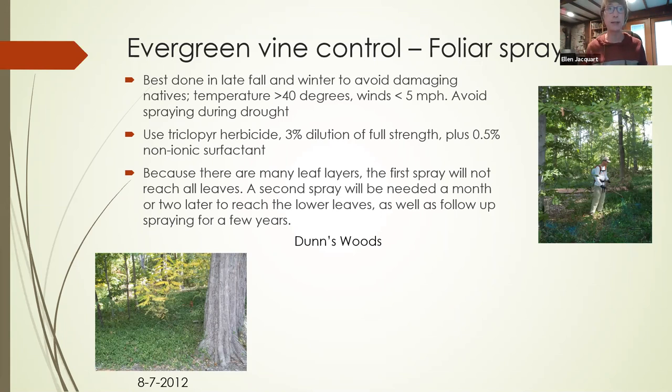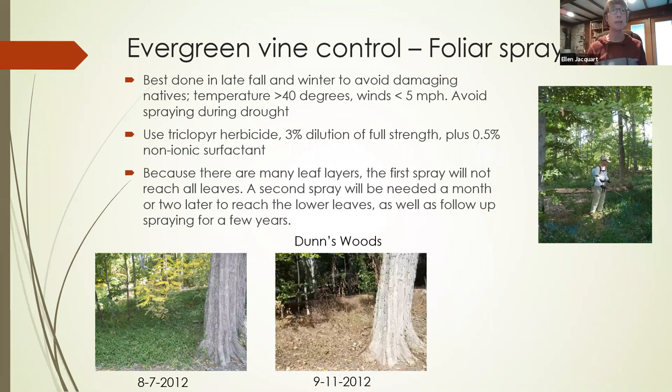I'll show you an example here. Dunn's Woods is a 10-acre woods on the Indiana University Bloomington campus. And this was a before picture in August of 2012. In mid-August, we sprayed triclopyr on the winter creeper. You can see this is pure 100% cover of winter creeper. This is after a month after we sprayed. The same tree here, and you can see that the winter creeper is by and large dead at that point.